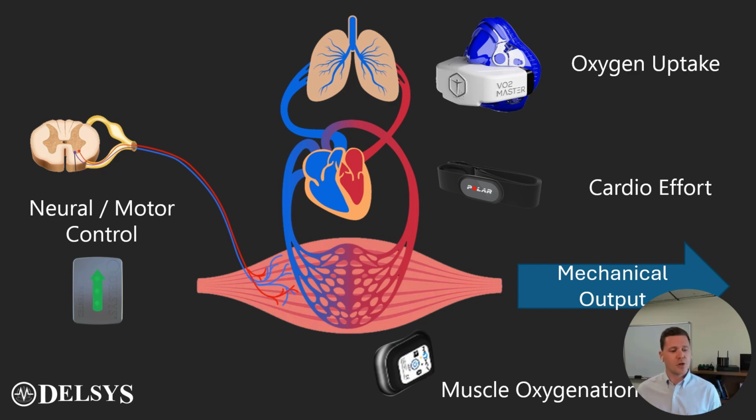the blood to be able to use it for energy production at the level of the muscle, and then tying all that in together to be able to understand the mechanical output and how movement is generated and regulated through different demands and sports performance.